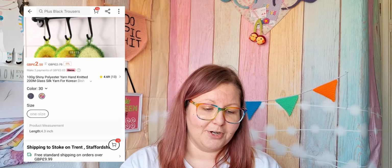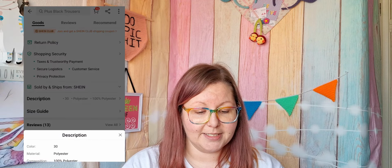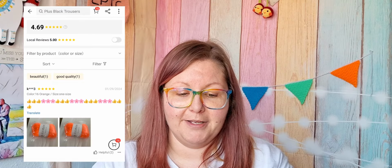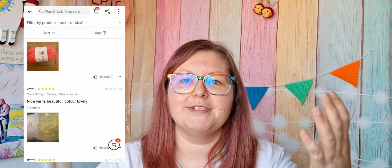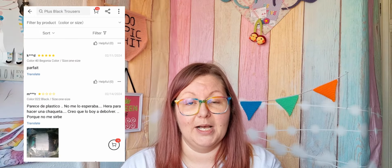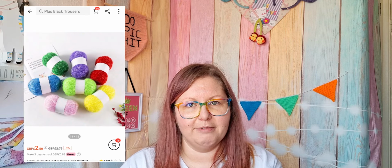Again, I have no clue what it is because it's in Chinese, and it's 100 grams. 100 grams of what? A very fluffy, it reminds me of tinsel, like a tinsel yarn. It feels exactly like tinsel as well if you balled up a load of tinsel. It's like on a really thin string with a lot of tinsely bits.